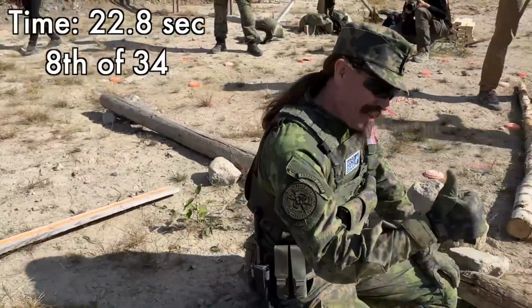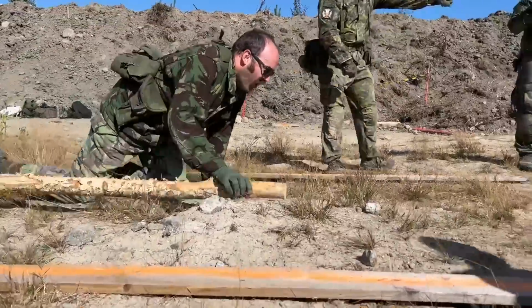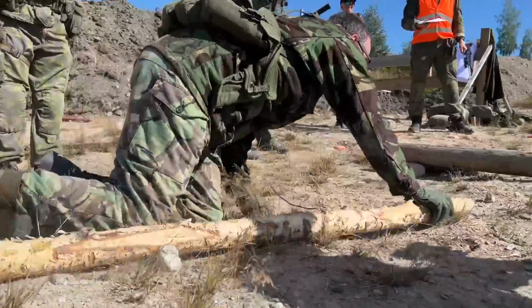Good work. All the way to the end. Get up there. Get those damn arches.